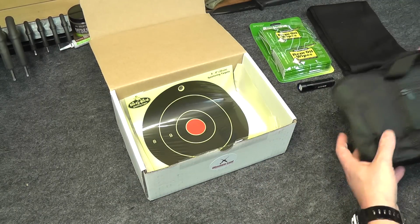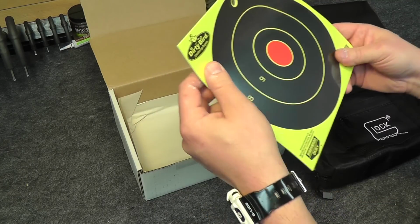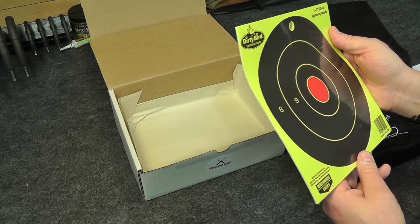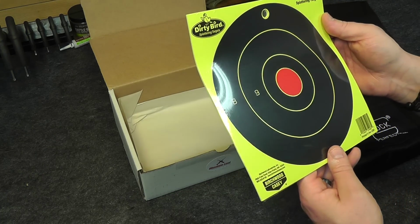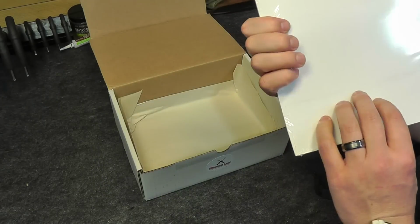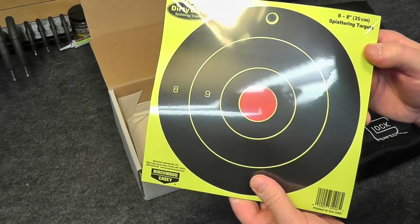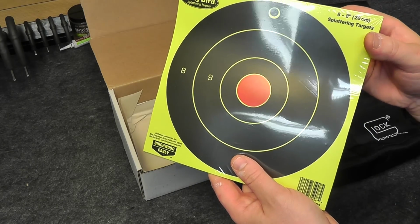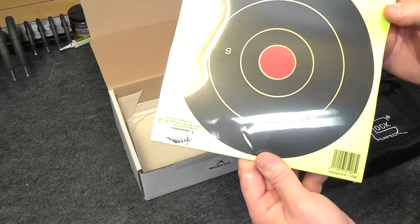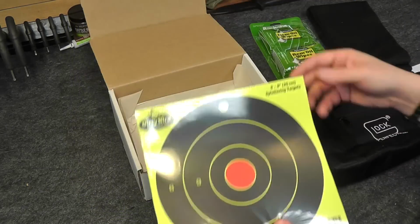Alright, last but not least, we have some targets from Birchwood Casey. Dirty Bird splattering targets, 8-inch splatter targets. These are fun. I always like splatter targets. Good for just about anything. So price on those, $6.99 for the Birchwood Casey Dirty Bird splatter targets. Always fun.